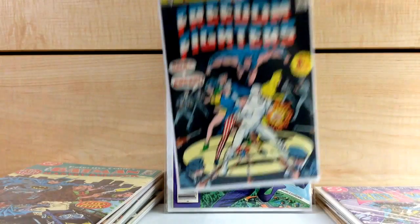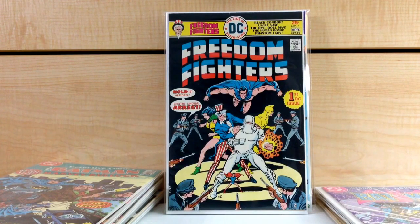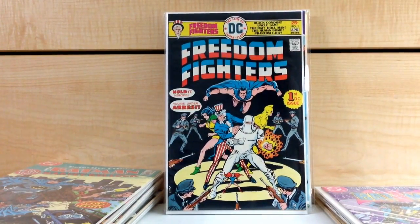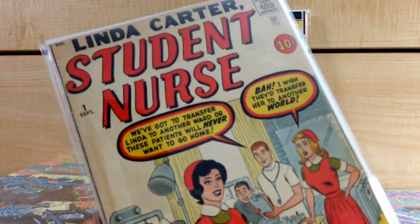Okay. And last but not least, Freedom Fighters number one. I think this was maybe $5 or something like that. I don't know that much about the Freedom Fighters really, but I know this was on a wall at someone's shop and they wanted 20 for it. This one is in really, really nice shape too, I have to say. Maybe a couple of spine ticks, and there's a little ding right there. But overall, it's really nice. I got all of these books cheap with the exception of this one. But oh, this was so worth it.